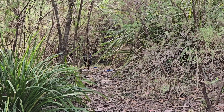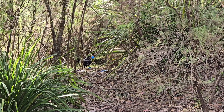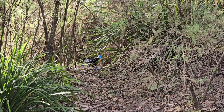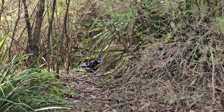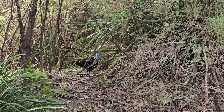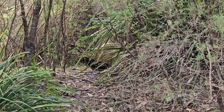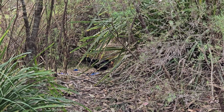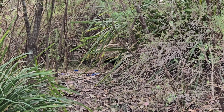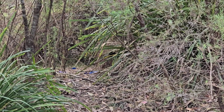The male bowerbird. His bower's down there. I won't come too much closer than that, but you can see him. A cool, eh? That's awesome. Decorating his bower. All of those little blue pieces of plastic and pegs and bottle caps and you name it. Trying to attract the females.